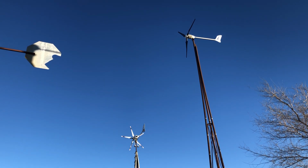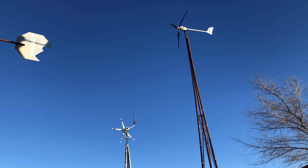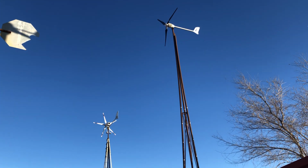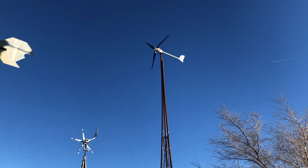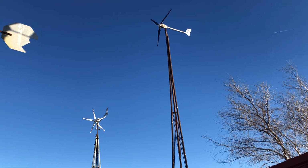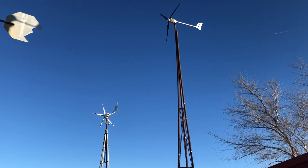Week number 4 for the Heli 2.0 versus the i1500, seeing what kind of output they'll do over the course of a month. And now, despite what it looks like today, the last few days, those things were booking it 24 hours. Had lots of wind the last couple of days.